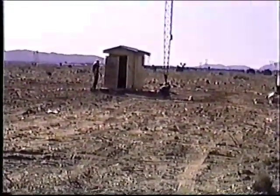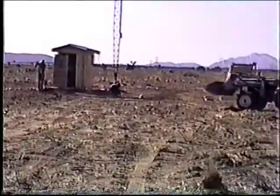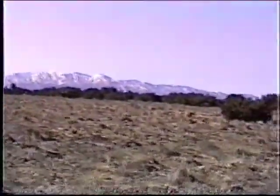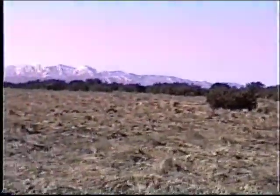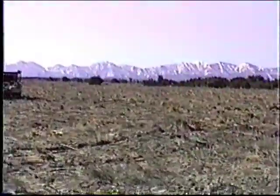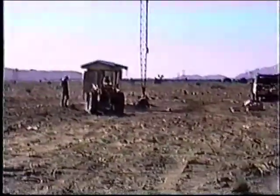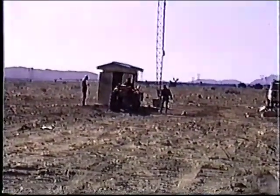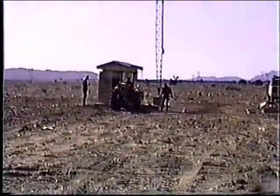Finishing up the ground system, putting the dirt in over the screen. We'll put some rocks in later. That's a view of the mountains in the background with the snow on it. For January, it's been very delightful weather for the 4 days I've been putting the towers up, and this is finishing up some of the extra things. We've got the other towers yet to do for the ground system, the ground screen.